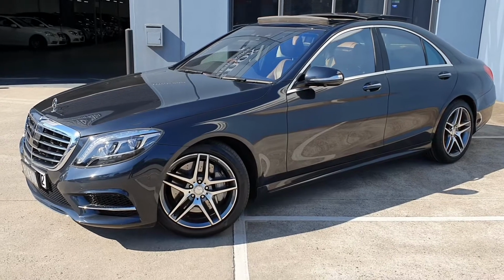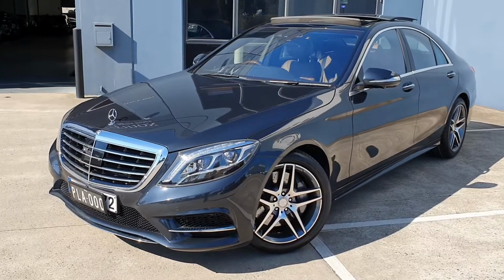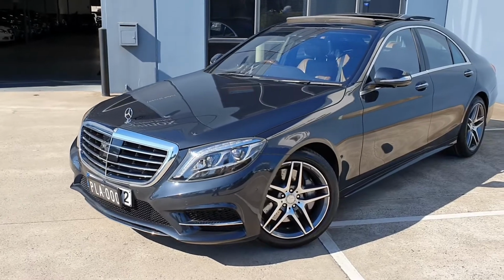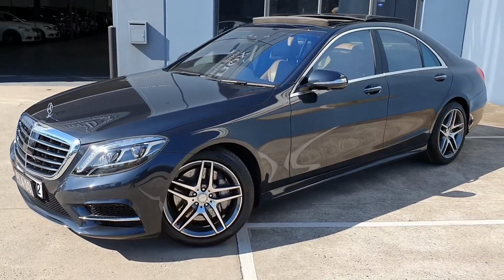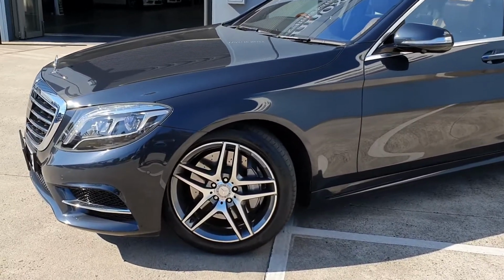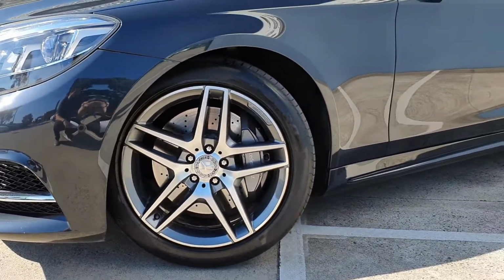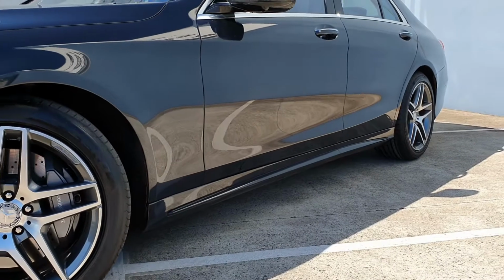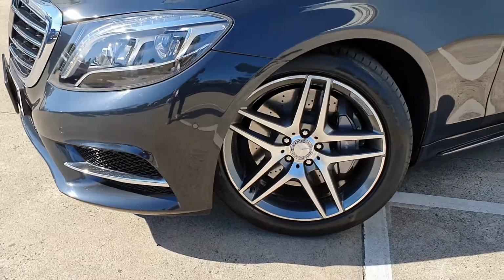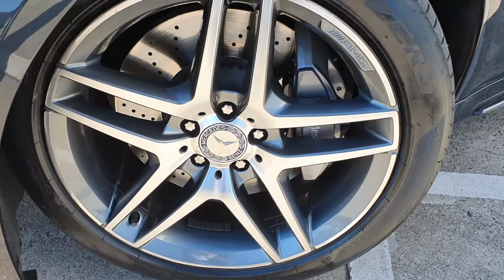With just over 100,000 kilometers on the clock, it is remarkable value. This car is $79,990 drive away, so all your costs are paid for. Under $80,000 drive away, you could own this car. Now, this car was $230,000 plus options when it was new, so a very good deal for a car that's just 7 years old now, in very good condition throughout, very little marks or issues with this one, and simply stunning with the AMG sports package.